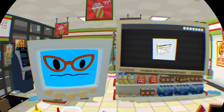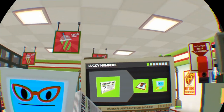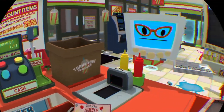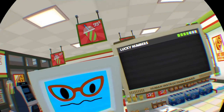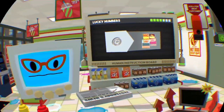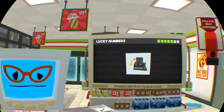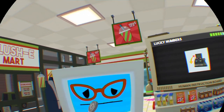I'll take a paper copy of yesterday's news. Here. And I'll take my daily lottery ticket as well. Oh dear, I'm feeling a little faint today, dearie. Do you think you could scratch that lottery ticket for me? You can use my quarter. Okay. Oh, sorry, you lost. I won't be getting those upgrades today.